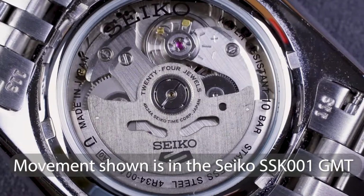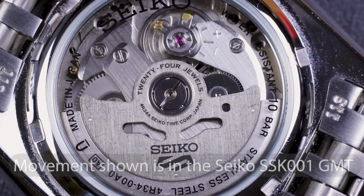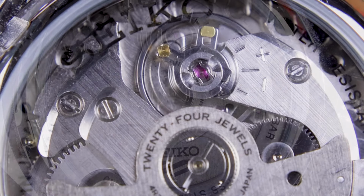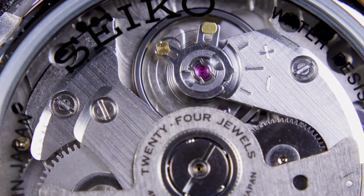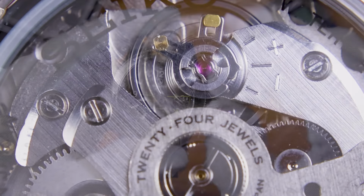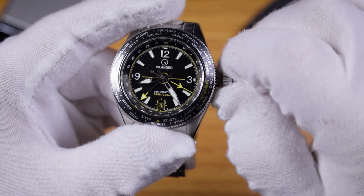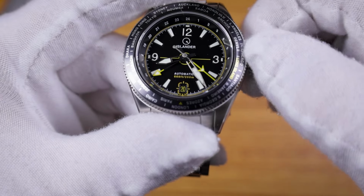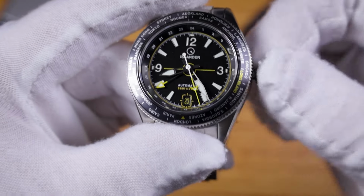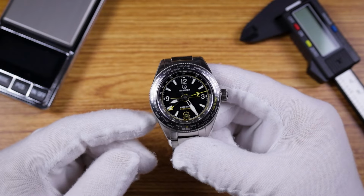The movement in the Calabro is the Seiko NH34 caller GMT movement. This is a 21,600 vibration per hour movement, so it ticks 6 times per second. It has a 40-hour power reserve, hacking, and hand winding. Being a caller GMT movement, the GMT hand can be moved independently of the other hands in order to track a second time zone. Turning the crown in the opposite direction will change the date. This particular movement has been running very well, usually gaining only a couple seconds a day when worn.